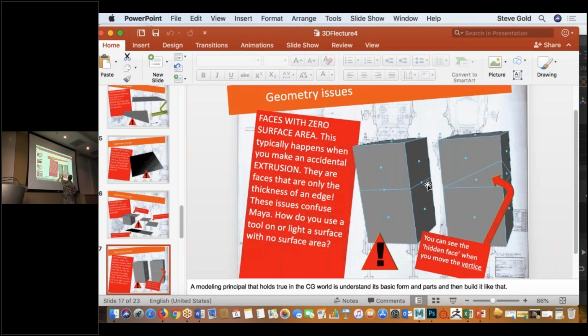But if you take a look at this, you look up here and you go, wait a minute, there's a dot, but it's on an edge. That's not supposed to be there. It's supposed to be in the middle of the face like this one is. What's that telling me? Well, what that's telling me is there's a face in there. If I grab that vertice on the corner and lift it up, I'll see the face inside. It's just been squashed down to the thickness of an edge.